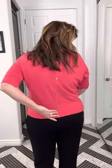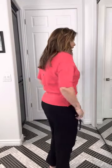And then it does have the button going down the back. These are decorative only. They are not functional. So it does just add a little bit of a design element. And I'm wearing it in a large. It came in small, medium, and large. And the people who have bought it so far, I've already sold out of smalls. They say it's the perfect weight. It's not a sweater.